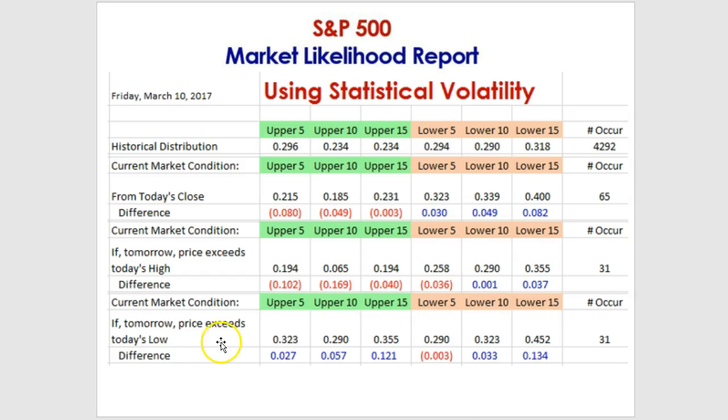Now, if it exceeds the low from Friday, the lower bands are getting struck slightly more often, quite a bit more in the case of the 15-day band. Okay, the upper bands are getting struck. So in other words, if the market goes down and goes below the low, then look out above, because it could rebound, and in that case the market has blasted off and gone up and hit those upper bands. It's hit the lower bands also. Two of the three have been struck more often. So if it goes down below Friday's low, there's a greater likelihood for more market volatility then.